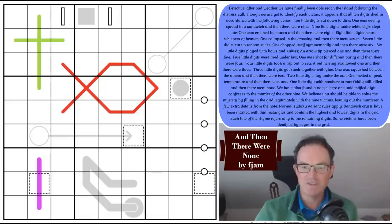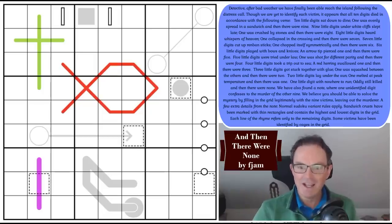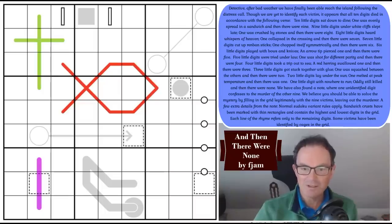Five little digits were tried under law. One was shot for different parity, and then there were four. Four little digits took a trip out to sea. A red herring swallowed one, and then there were three. Three little digits got stuck together with glue. One was squashed between the others, and then there were two. And two little digits lay under the sun. One melted at peak temperature, and then there was one. One little digit with nowhere to run, oddly still killed, and then there were none.